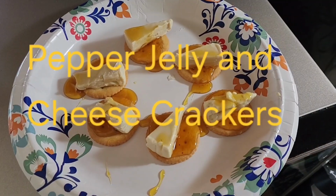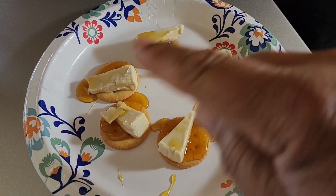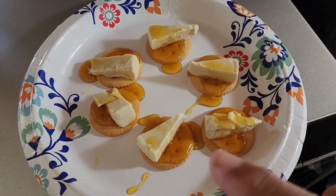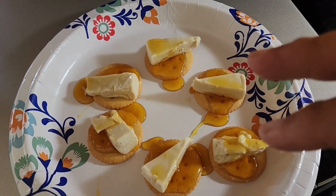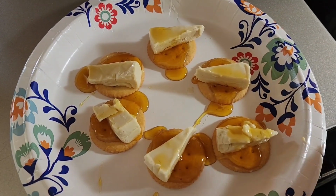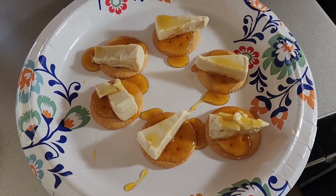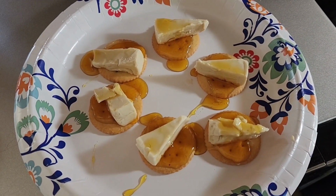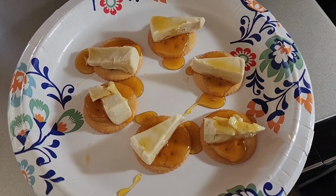Now sometimes I'll just have a snack. Don't want to do a full-on meal. So we've got 6 Ritz crackers, which are 95 calories. Each wedge of cheese is 25 calories. And we did half a wedge on each cracker. So we have 75 calories in cheese. And then our pepper jelly that we made the other day is about 50 calories per tablespoon. And there's 3 teaspoons in a tablespoon. So we've got about 100 calories worth of jelly on here.